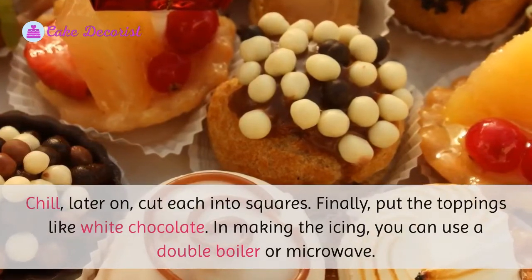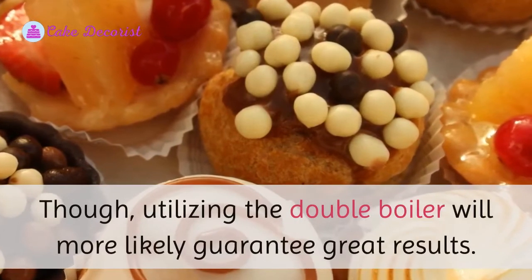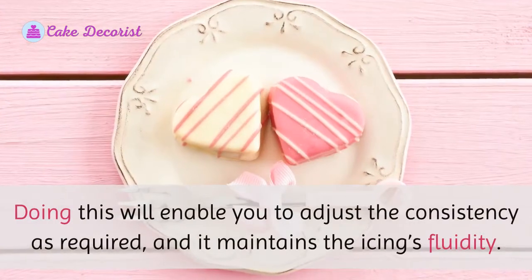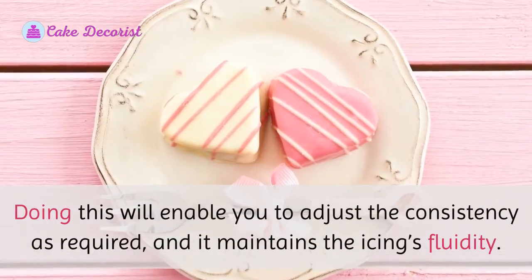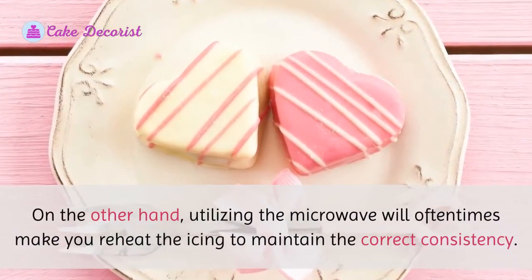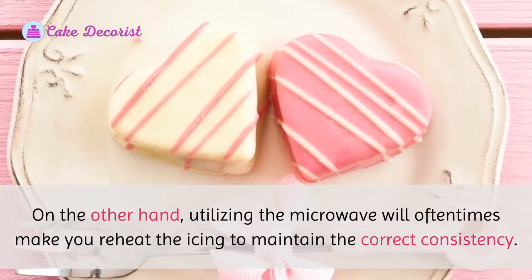In making the icing, you can use a double boiler or microwave. Though, utilizing the double boiler will more likely guarantee great results. Doing this will enable you to adjust the consistency as required, and it maintains the icing's fluidity. On the other hand, utilizing the microwave will oftentimes make you reheat the icing to maintain the correct consistency.